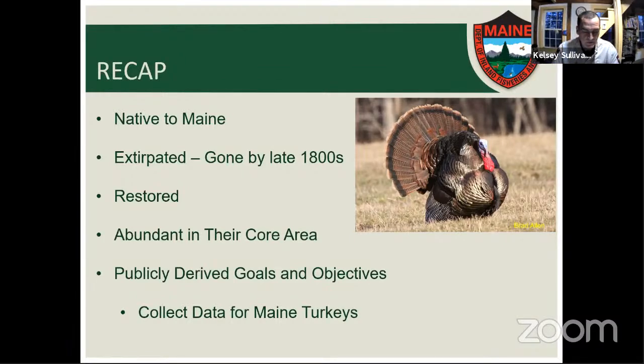There was a lot of effort in the 40s and through the 70s to restore wild turkeys. And finally, that trap and transfer, the capture of live birds from other states brought to Maine, equaled the success of restoration. They are now abundant in their core area of Maine and abundant in a lot of places across the country, although some states are actually experiencing declines in turkey numbers for a number of reasons, which is something we need to keep in mind. As we have an abundant population, we would like to maintain a sustainable population.